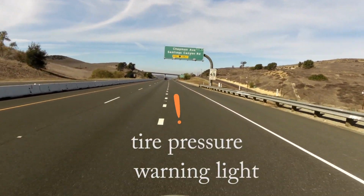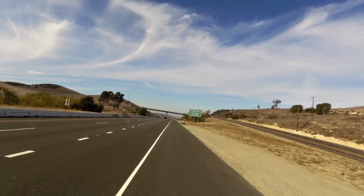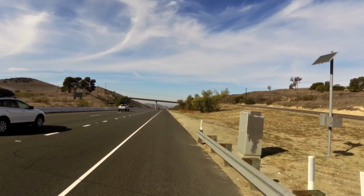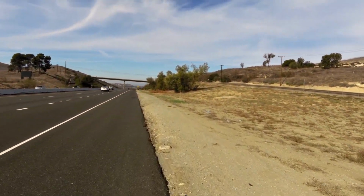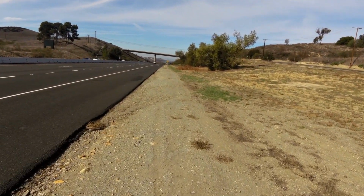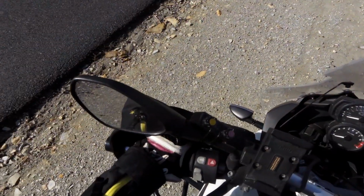And yep, got the tire pressure warning light. I was tempted to continue on because the motorcycle felt fine, but thought I would err on the side of caution and pull over and check it out, since I had the equipment to do so and also had an air pump to remedy the situation if that is what needed to be done.